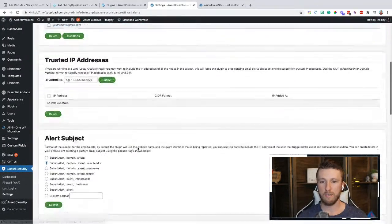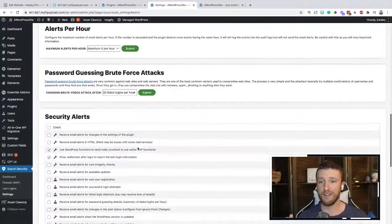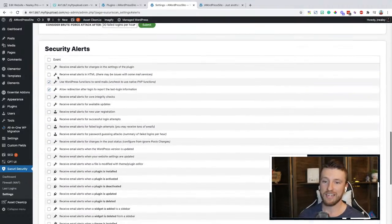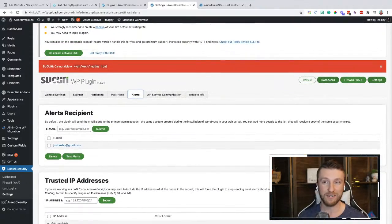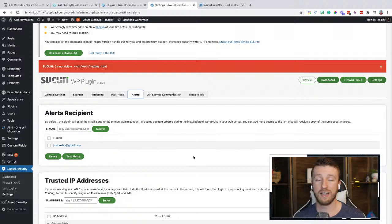Alerts. They send a ton of alerts. I'll let you adjust and set that as you need to. I adjust this quite a bit to where I'm not being notified after every single little thing. So that's my only critique with Sucuri, as they send me way too many emails when it comes to the different things. But it is good knowing all of the different changes going on with your website.